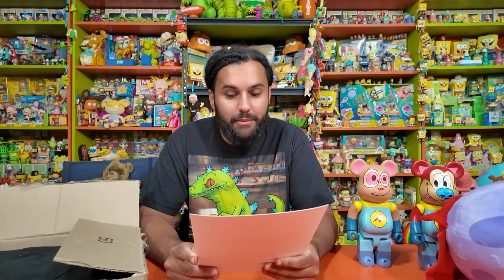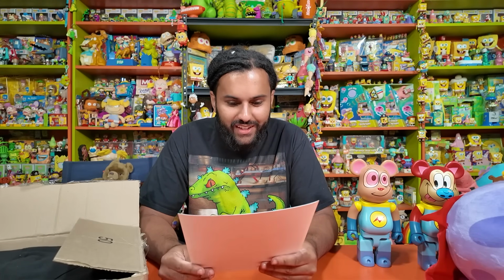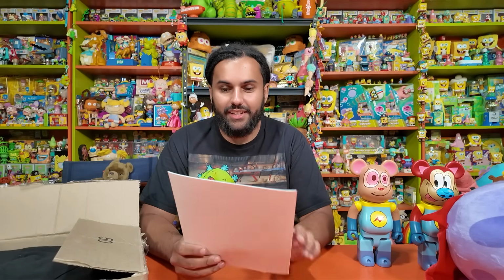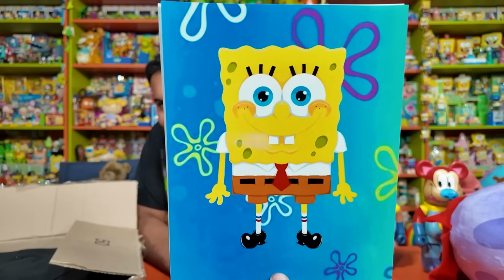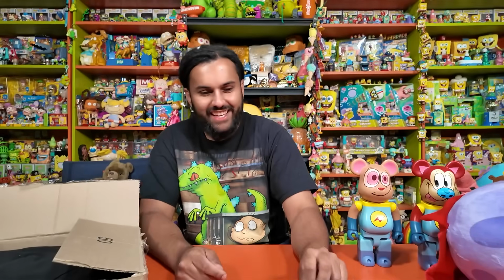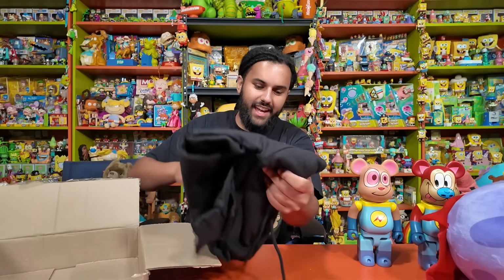"Also enjoy the SpongeBob drawing I made on my phone." Jonathan, aka Light Glare. And yes, that is a really good image of SpongeBob there. We've got the classic SpongeBob floating up towards the top of the sea there. Thank you so much. And then Gengar.